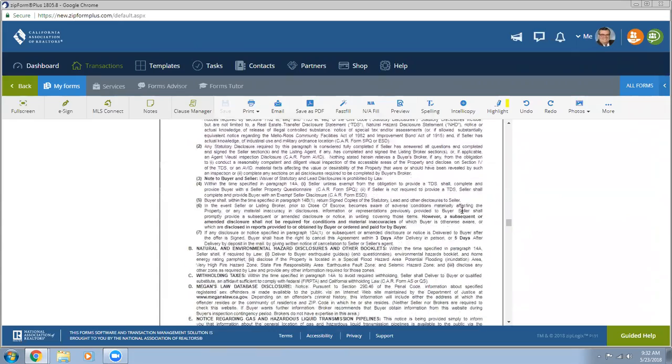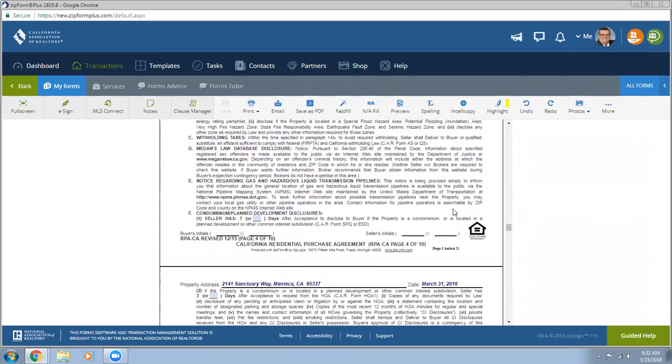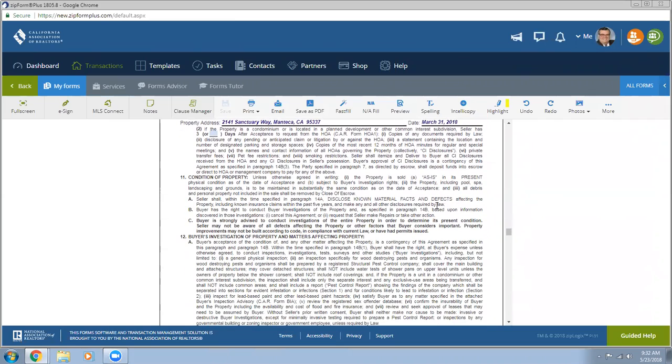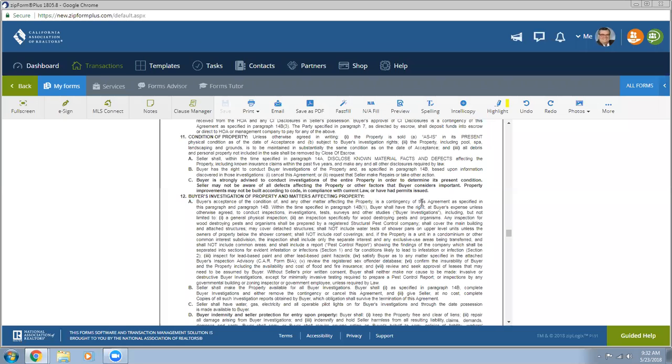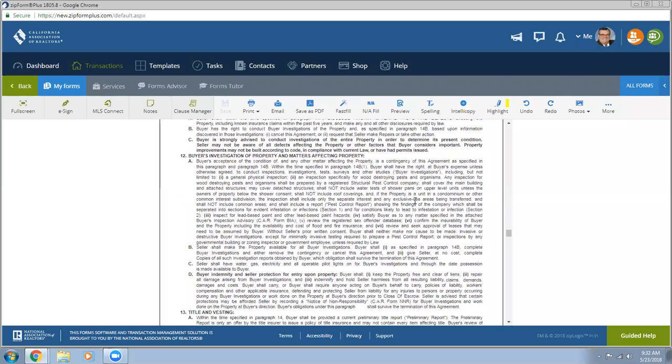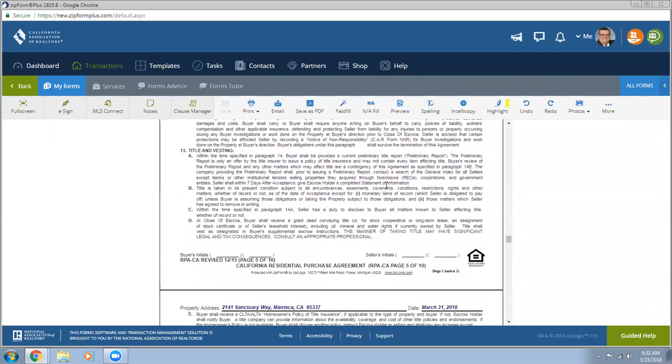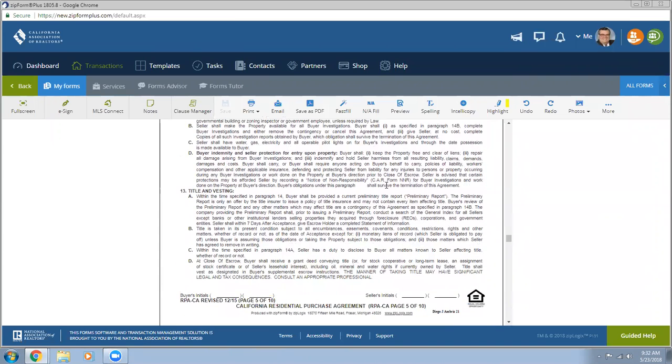Okay, then going forward, the contract is pretty much just information: condition of the property, buyer's investigation of property, material affecting the property. This has to do with all the disclosures. Yeah, and disclosures and all the other things are a whole other training topic, of course. And Francisco, we have run out of time. This is probably a pretty good stopping point here.